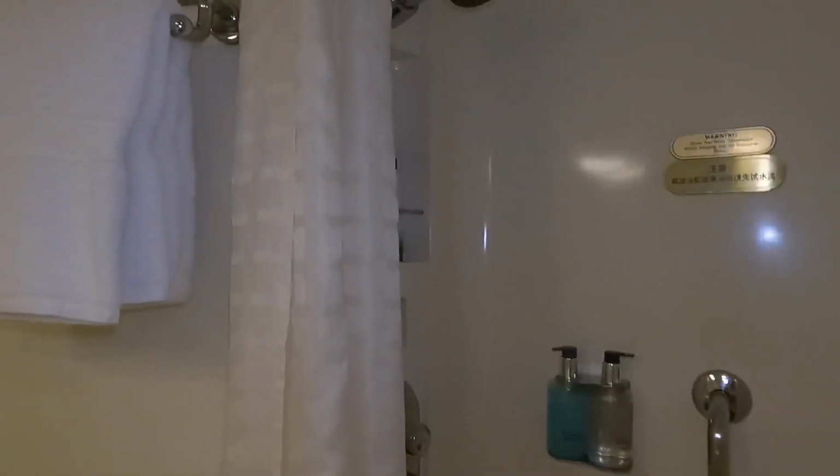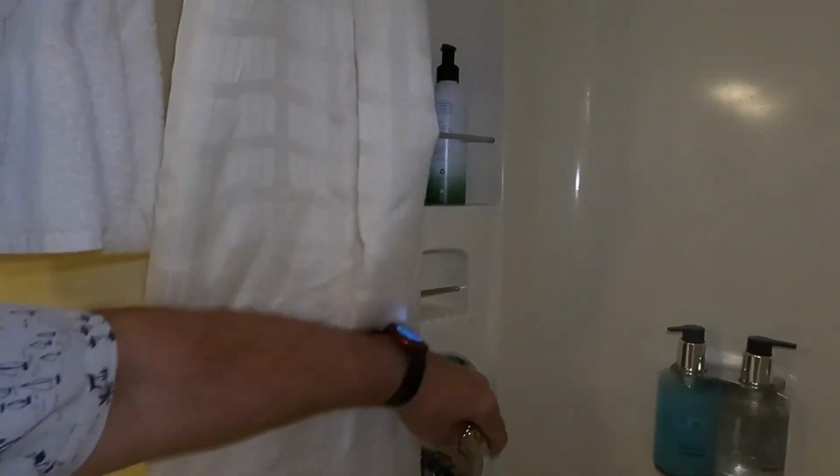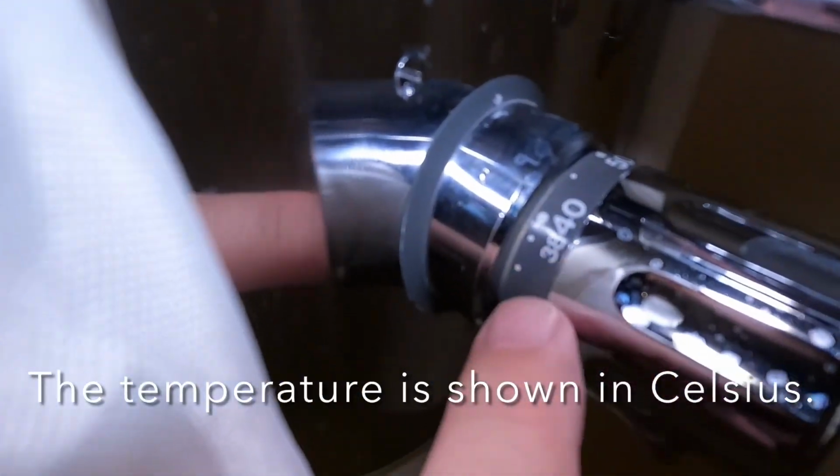We're going to start in the bathroom. Even the light on my camera. Let's start with the shower. So it's got one of these shower heads. I don't really like them. I like the ones that come off. The top is water. The bottom is temperature. And there's actually numbers on there, if you can see them.